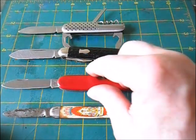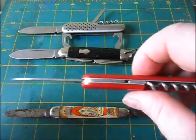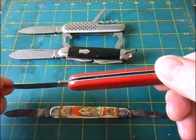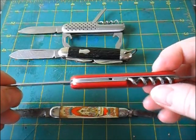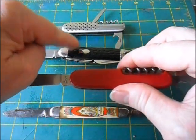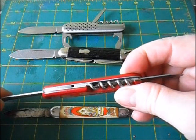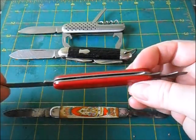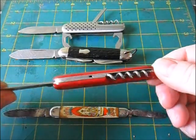But this knife is really nice, and it is called their Swiss Army type knife, and to tell you the truth, it is a really nice little knife. I've looked it over, and it's better quality than the Richards. I think because they're trying to copy the Swiss Army knife, they've done quite a good job of it.